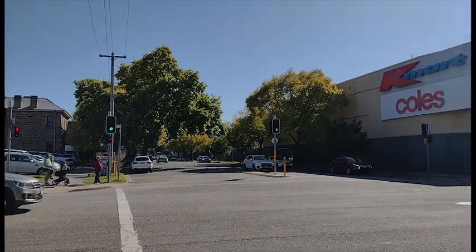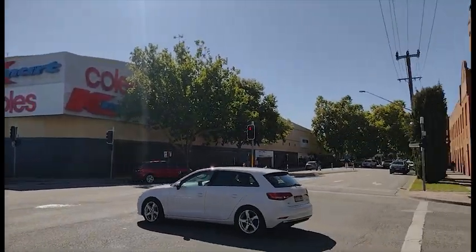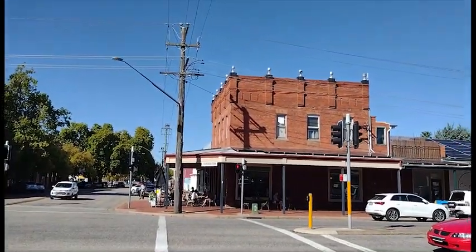We move on now to look at the intersection of Townsend and Smollett Streets, starting with the northwest corner, then northeast, southeast and finally southwest corners.